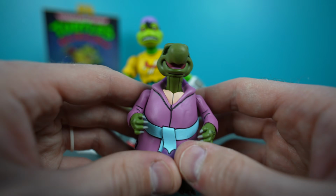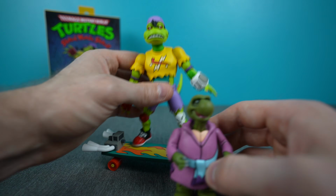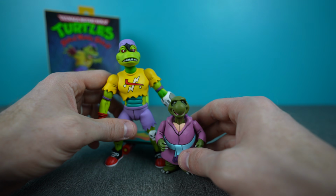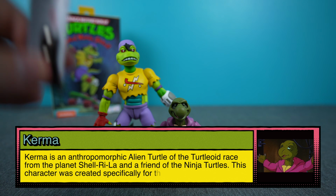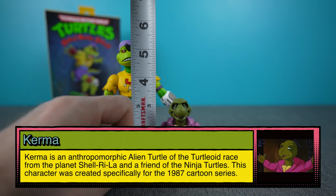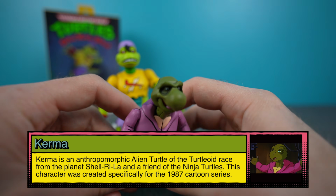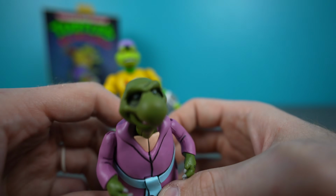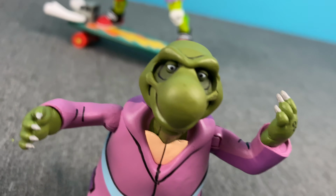And then, of course, we've got Kerma. Kerma's awesome. Like I said, a nice little accessory slash add-in character. Not a huge character, but it's still good enough to justify throwing him in there, because obviously it would make sense to have Kerma by himself. He is right at 3.5 inches tall. Kerma, I think, was only in like 4 episodes in the original series, but detail-wise, Kerma looks great.